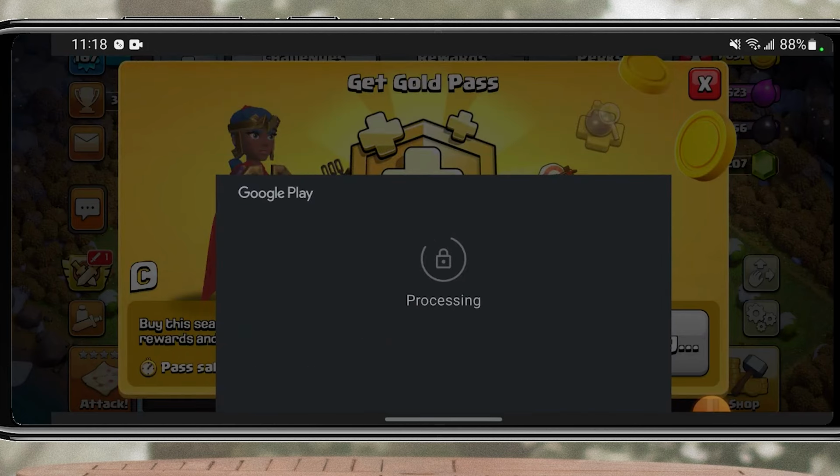Payment successful. This is the way to get Gold Pass from Play Points coupons.